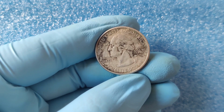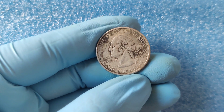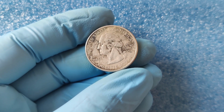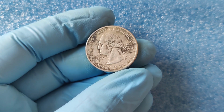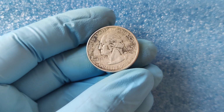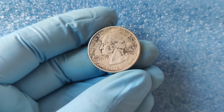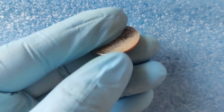Take a moment, examine the quarters you have. Look for the 1999 Delaware quarter with the Denver D mint mark. But also, pay attention, could there be a faint trace of 1787 on there? You never know, and it might just make you a millionaire.